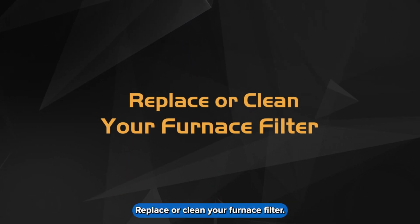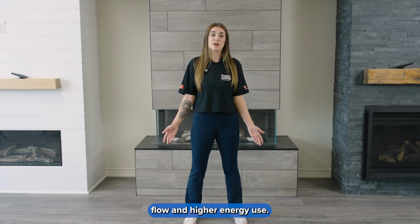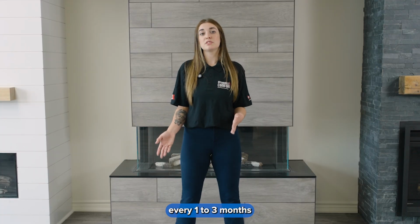Replace or clean your furnace filter. A clogged filter means poor airflow and higher energy use. You can change it every 1 to 3 months for better performance.